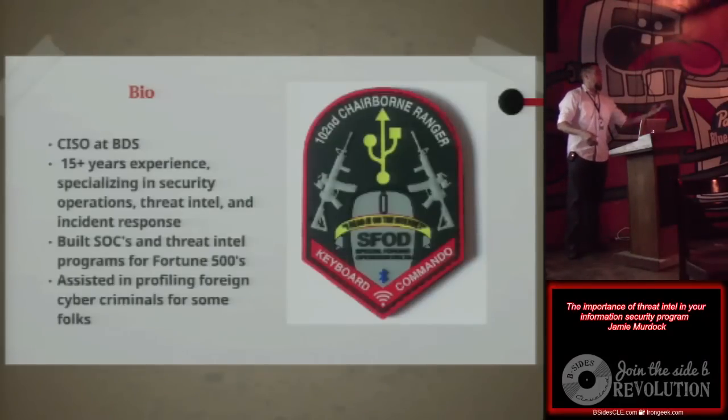In my previous gig, I worked for Dell SecureWorks, and my focus was building security operations centers, primarily for Fortune 500s, as well as building threat intelligence programs for them. In my spare time, if you will, I assist in profiling of foreign cyber criminals for some folks in some three-letter agencies.